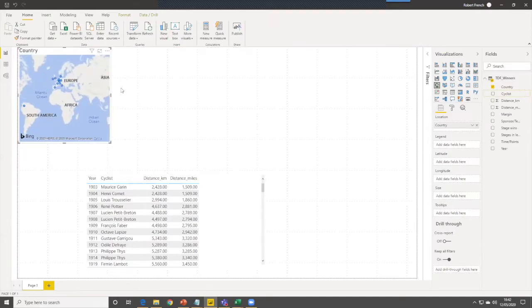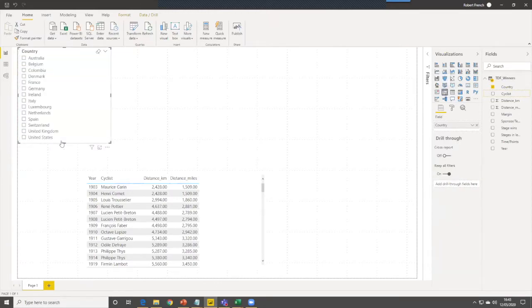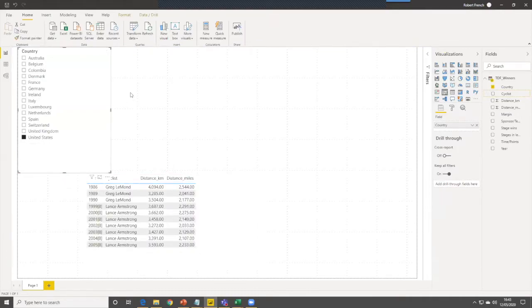Now, Power BI has decided, oh, it's a country name, which is correct. And it's recognized that and it's given me a map visualization. I don't want that. The one I want to use, and this is what's great about Power BI, if you don't like that type of visual, you can change it. Yeah, dead easy. Select the visual and then select the visualization you want to change. Boom, done. It's as easy as that. That's what I love about Power BI. It makes it so easy for anyone to use.